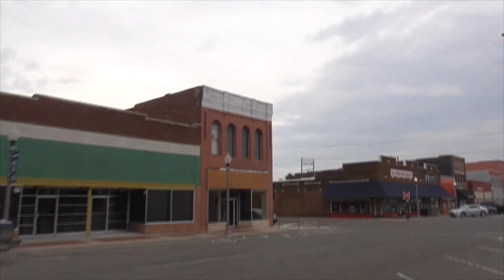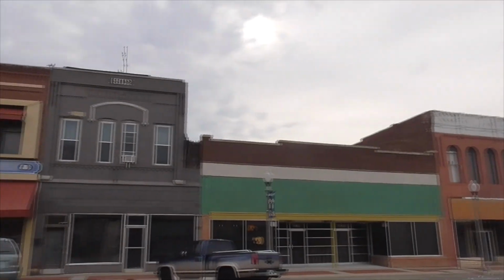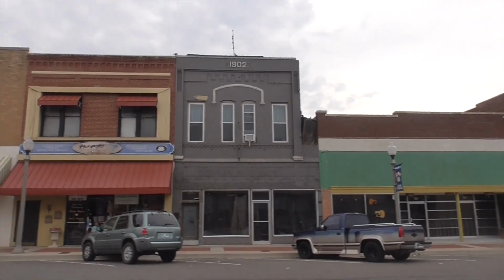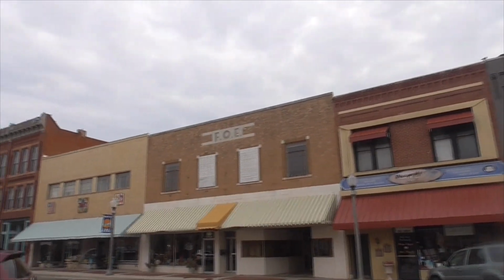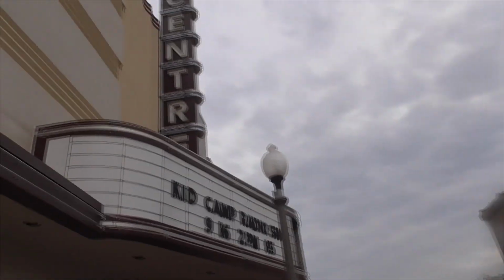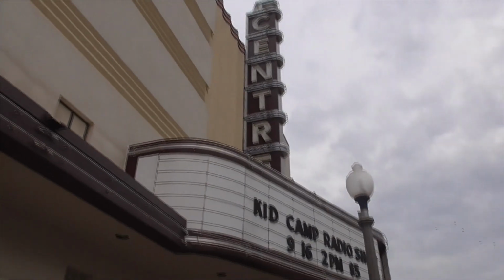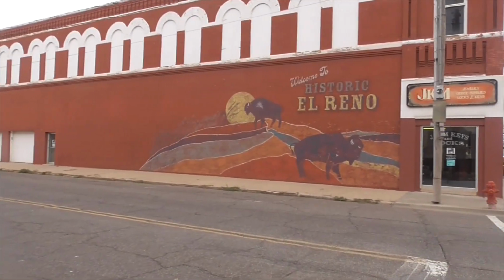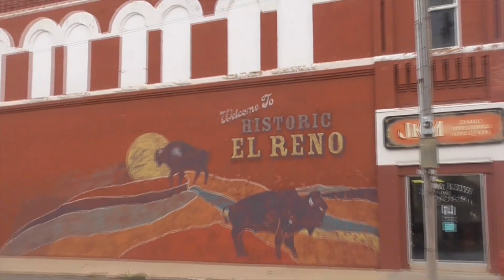Here we have downtown El Reno, called the Waldo Building here. This guy was built in 1902, the Gorman Insurance Building. All these cool buildings. This is called the FOE. It's the Center Theater. Giant sign, great marquee. We have tons of murals up here downtown. Welcome to historic El Reno.